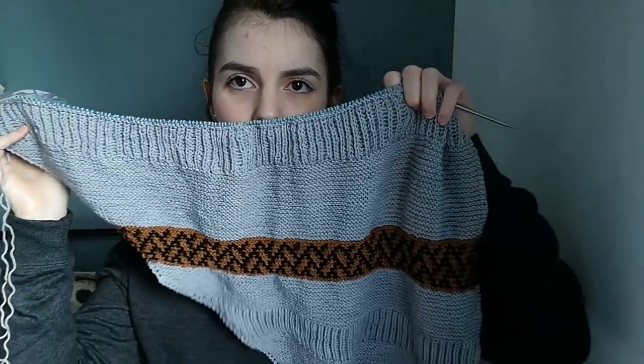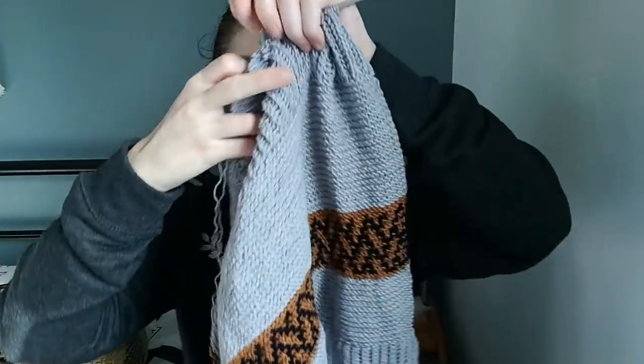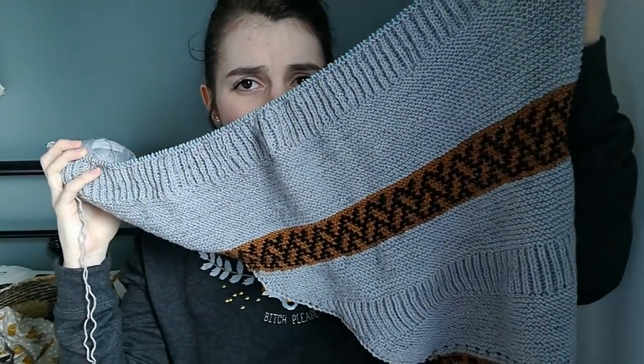My thinking now is, as you can see, I've done the brioche again. I'm going to do garter until I don't know how many. I probably will do a smaller brioche section, like about half of this. And then I want to finish the shawl by repeating this, having this mosaic section, a bit of garter, and this mosaic section again, so that it ends nicely with the two mosaic bits. So I had to rip back quite a lot, but it's a design of mine, so it has to be like I wanted.